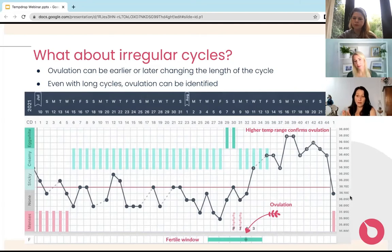It's actually ovulation that dictates how long your cycle will be. It's ovulation that moves, not your period. The period always comes at around 2 weeks after ovulation. So if you can identify ovulation and when it's happening, you'll now have an idea of how long your cycle is going to be, and you will be able to see it when you're cycle tracking this way.